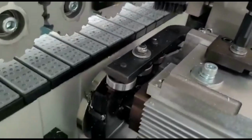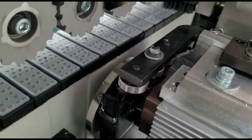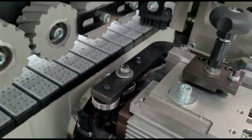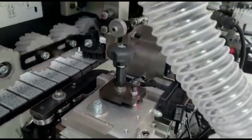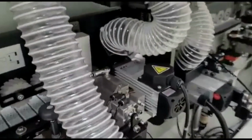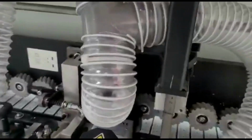On your lateral face you can see we have a series of bearings there, and on the lower we have a vertical copying wheel. This is so that when you're running gloss tapes or your sheens or mats or any of these sort of delicate materials through, you're not dragging, so you're going to get no scratching and no marks along the face of the edge tape.